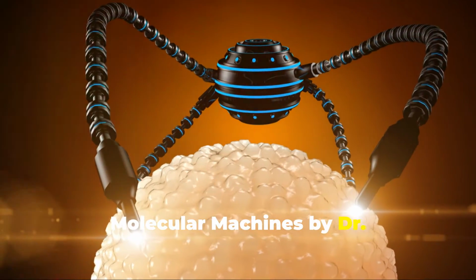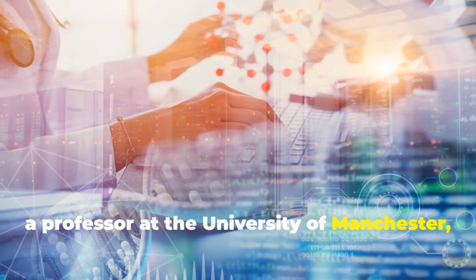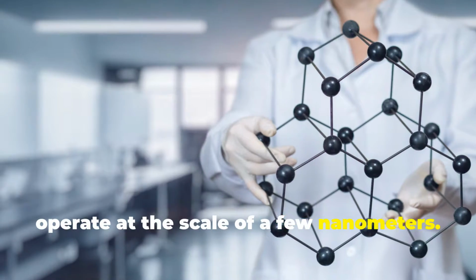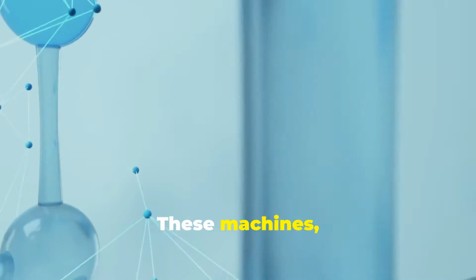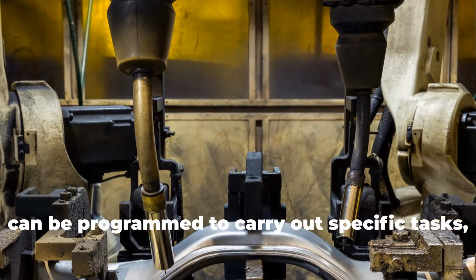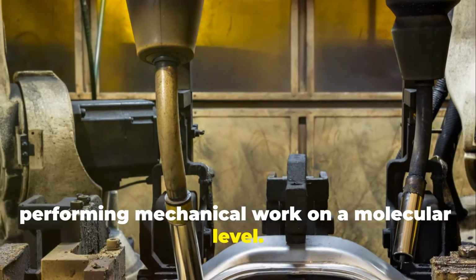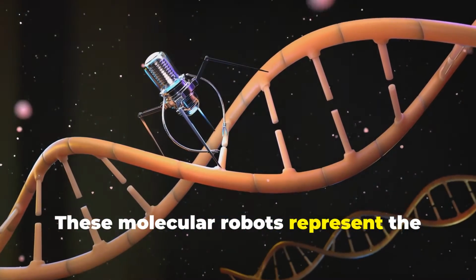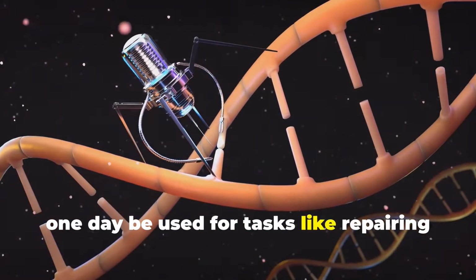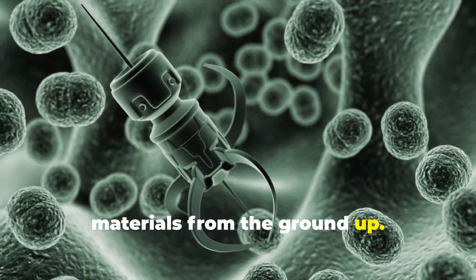Molecular Machines by Dr. David Lee. Dr. David Lee, a professor at the University of Manchester, has created molecular machines that operate at the scale of a few nanometers. These machines, made of single molecules, can be programmed to carry out specific tasks, such as transporting other molecules or performing mechanical work on a molecular level. These molecular robots represent the cutting edge of nanotechnology and could one day be used for tasks like repairing damaged cells or constructing new materials from the ground up.